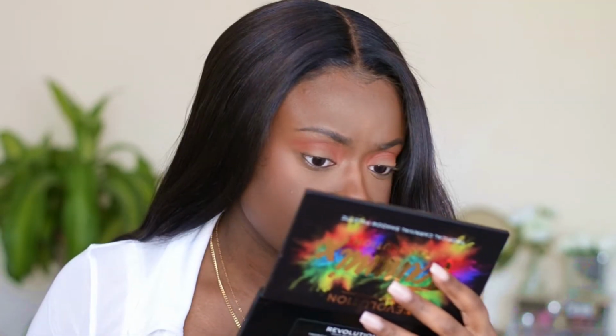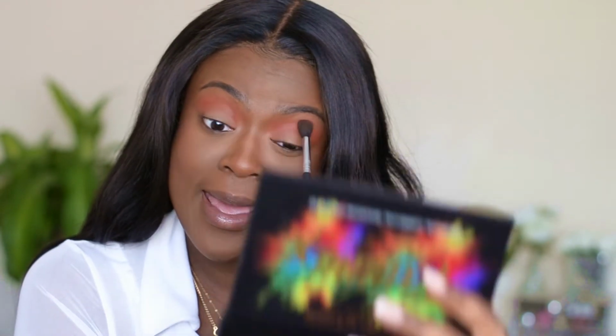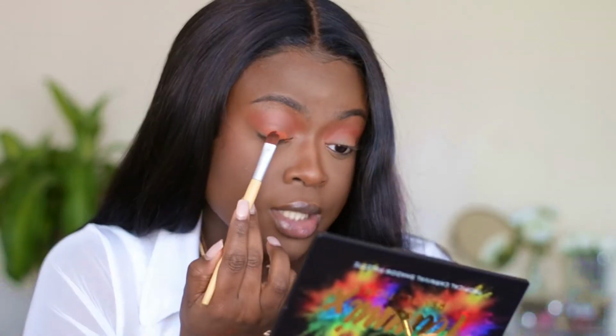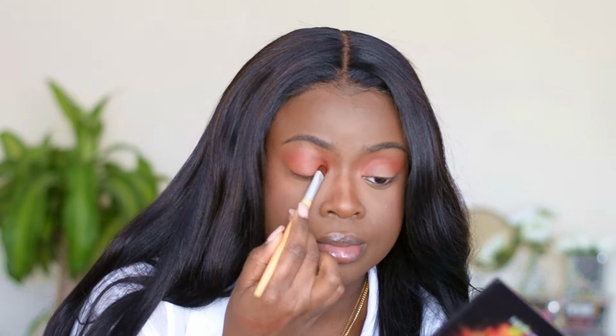So what I did is I dipped into that orange. I don't know if it's because I put the brown in my crease, but it's coming out more brick than orange, and I don't like it. I've been deceived, but I'm gonna pat this onto the lid. You see, yeah, what's happening? Do you know what it is? I shouldn't have put that colour in my crease. I feel like it's messing up with the chemicals.